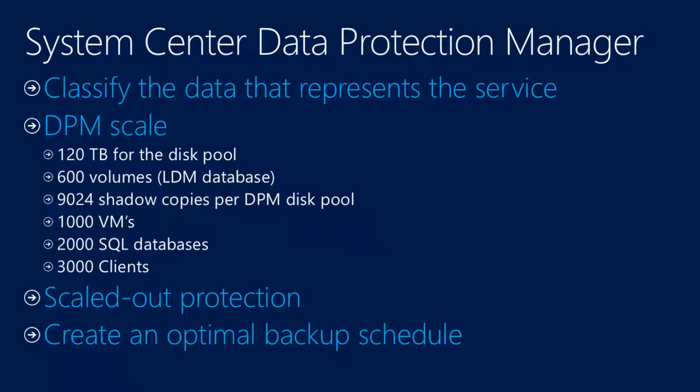And Shivam, we presented in previous versions a feature called the co-location feature. Yes. And the co-location feature is this. Due to that we have a limitation of the LDM database in the operating system, we needed to scale up the protection per DPM server instance. With the co-location feature enabled in the protection group, you can protect 1,000 virtual machines, 2,000 SQL databases, and 3,000 Windows clients.